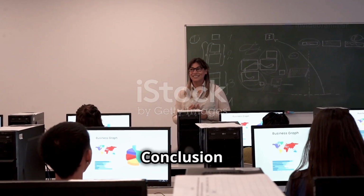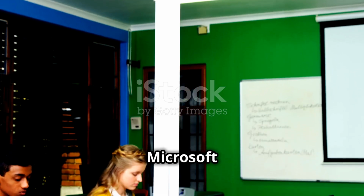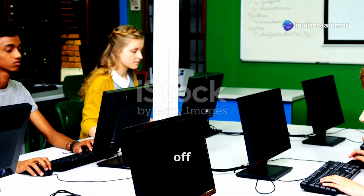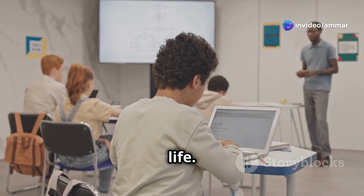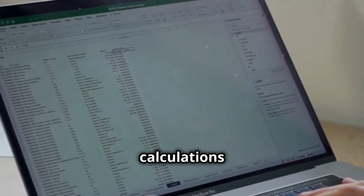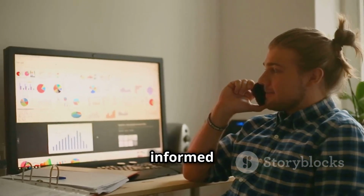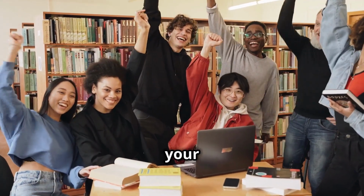Section 7. Conclusion. Excel, a valuable skill for life. Learning Microsoft Excel 2019 is an investment that will pay off for years to come. It's a valuable skill for school, work, and personal life. By mastering the basics of Excel, you'll be able to organize data efficiently, perform calculations accurately, create compelling charts and graphs, and make informed decisions based on data. So embrace the power of Excel and watch your skills soar.